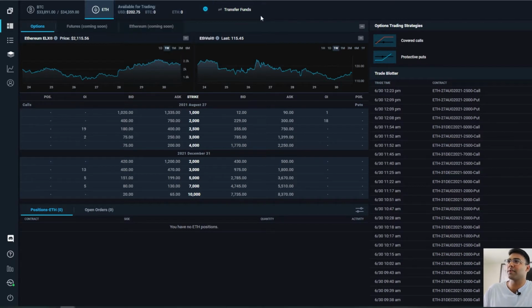Other options, you can transfer funds. Just looking at Ethereum's price, you've got $2,115.56, and the volatility for Ethereum is represented here, just for context, as we look at options. Left to right, we've got calls on the left side and puts on the right side. From left to right again: positions, nothing open at this time; open interest; your bid, your ask. This is the call side on the left, puts on the right, and down the middle you've got the expiration date as well as the strike price.